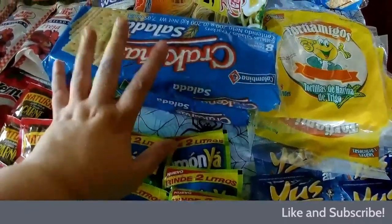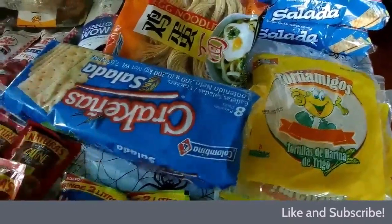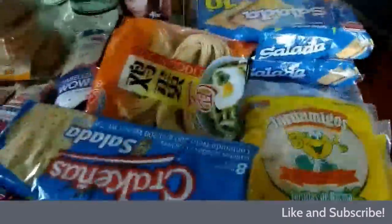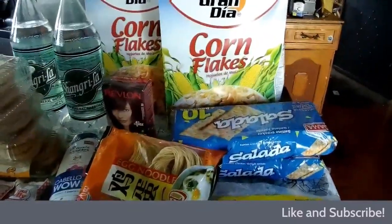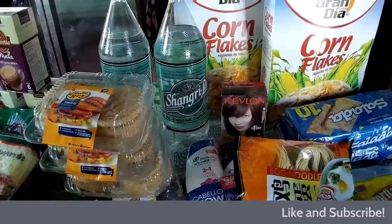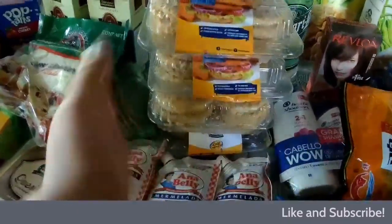We've got these crackers because they're cheaper than the ones I normally buy, which are these. They had two of each, so I thought we'd try these ones and see, because the kids love crackers. We've got egg noodles, which nobody but me eats, so I thought it would be good for those lunches that I take up to the office. We've got cornflakes, hair dye, which obviously isn't for eating, but you know, and Head and Shoulders, which I really like. A little bit of water.